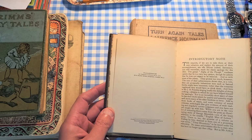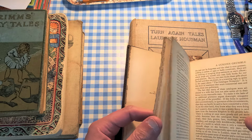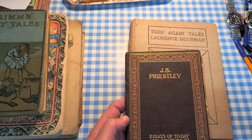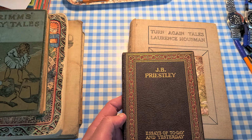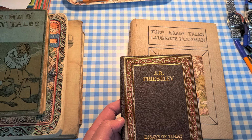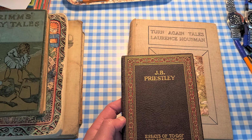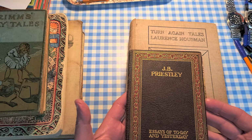1926. So this is the first edition, 1926. Uncut pages, and a series of essays by a man who was very influential in the way that he added or brought to the literary conversation a strong sense of life in the North, industrial England, mills, and the way that society was structured around manufacturing and production.